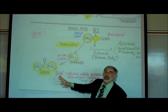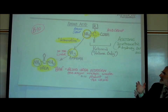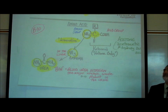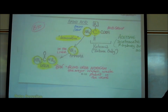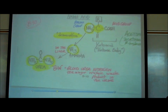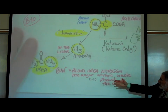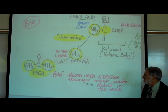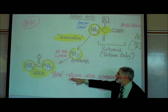But I want you to know what urea is. Urea is formed in our liver, and then it's released into the bloodstream. It's a waste product, and we can measure this urea level in our blood. When they measure the amount of urea in your blood, which is really a waste product formed from deaminating amino acids, they call that the blood urea nitrogen level, or BUN level.